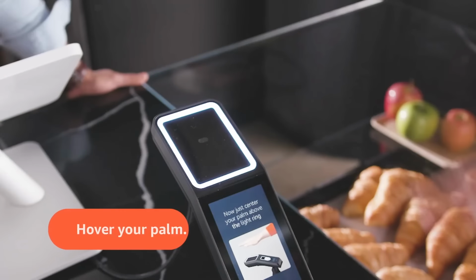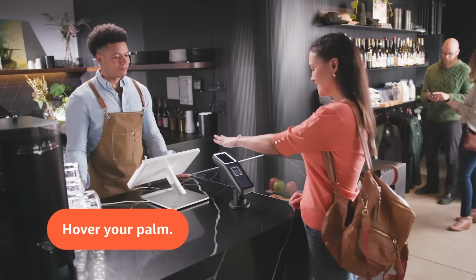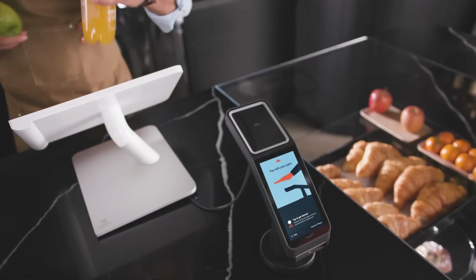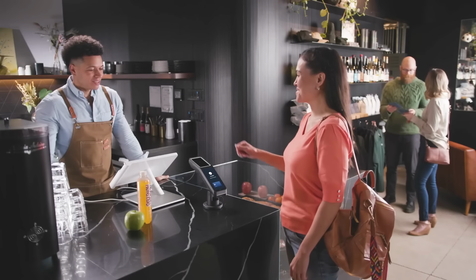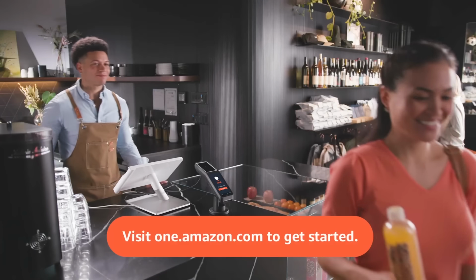The unique feature of this system is that it relies on palm recognition, making it difficult to forget at home compared to traditional tickets or passes. This innovation aims to provide a convenient and reliable method for transactions and access, with the potential for broader applications beyond Amazon stores.